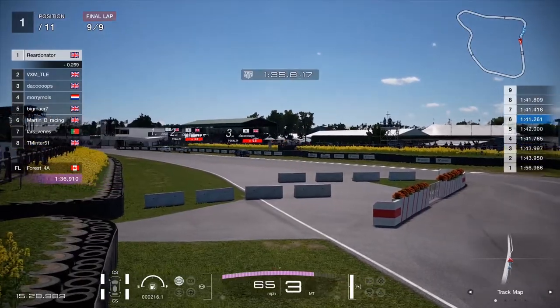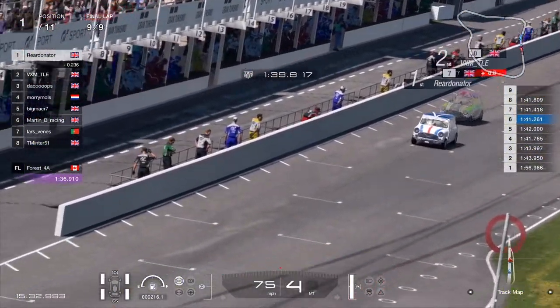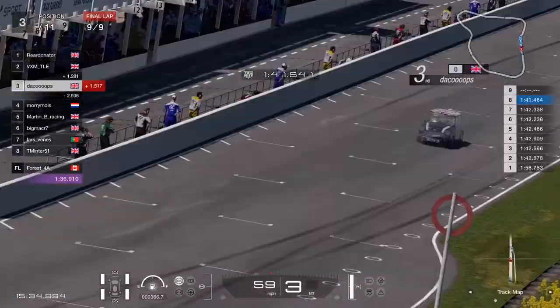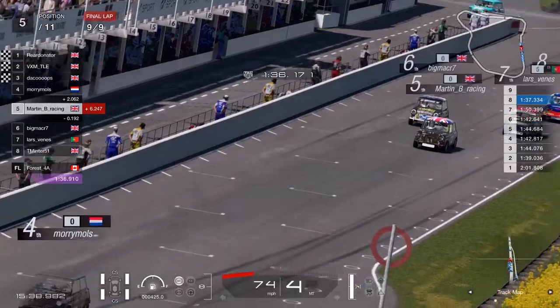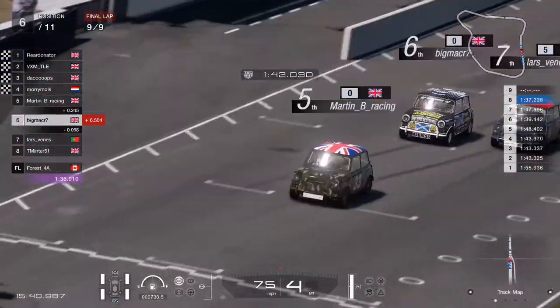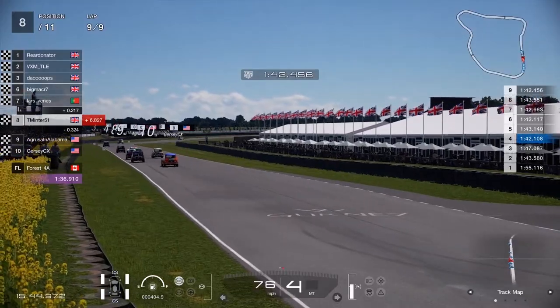Oh, he's on the grass. They're both on the grass here. But unfortunately for Rear Donator, he's... Oh, no, he's going to get it from TLE. And then De Koops is going to be in P3, P4 for Murray Moles. Get rid of that penalty. P5 for Marty B Racing. And P6 for Big Mac. P7 for Lars. And I think Forrest went in the pits at the very end.